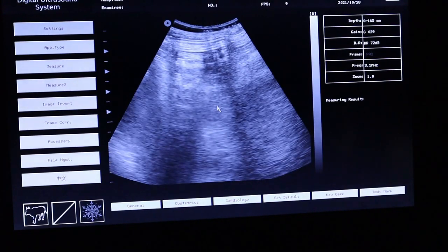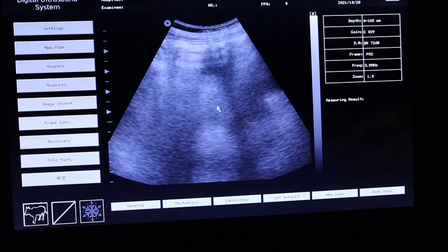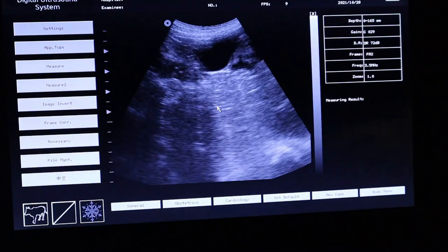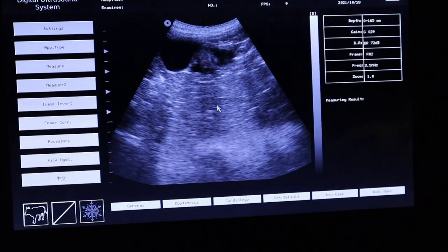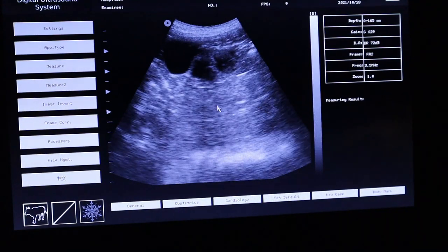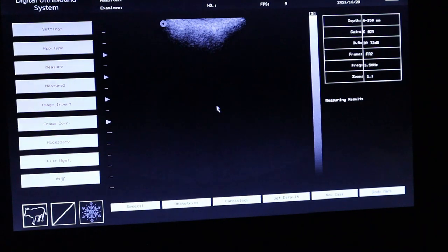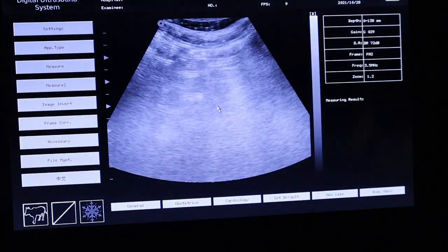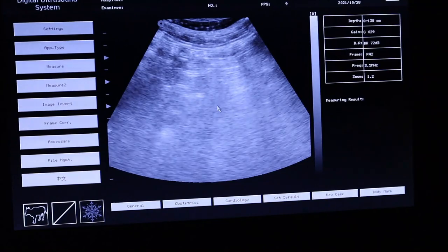All right, so up next is gonna be Pixie. Pixie will be a first freshener. So there's one, and there's the second one. Hold on. Let me zoom in. And let me add some more gel. All right, let's get a better look at them. So this is gonna be Pixie.